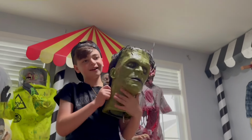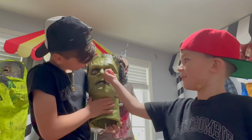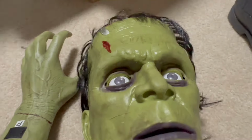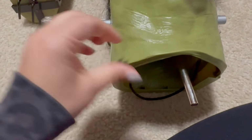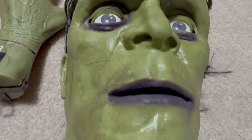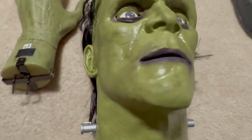5, 4, 3, 2, 1. Oh my god! What the heck? Look at that. That is so creepy. What do we think of this? Oh, and of course, Carlo has to pick the animatronic's nose. It's like latexy. Here is his face up close. It's very rubbery, very stretchy material. Here are his eyes. He has a gash in his head and these things coming out of his neck. Really awesome.